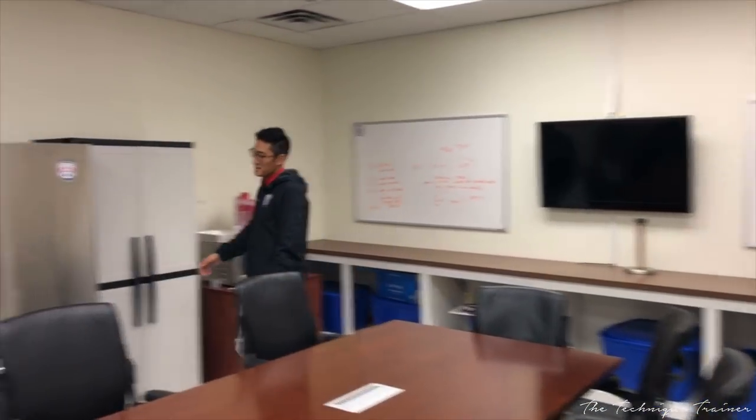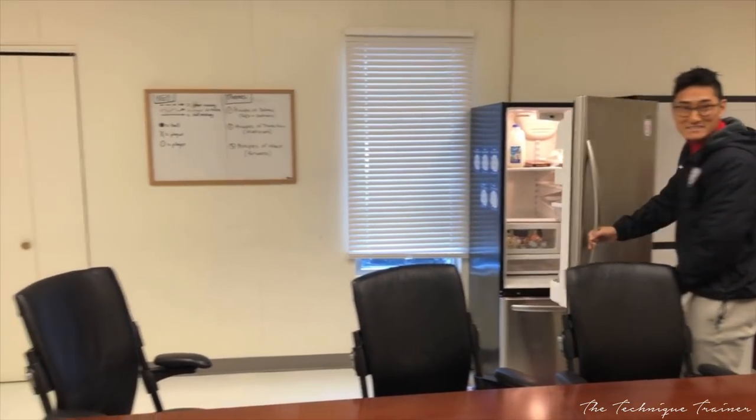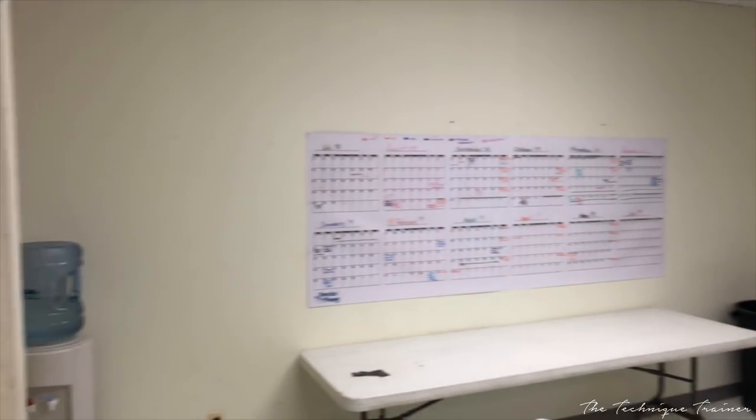We got our fridge, the coaches came to put their drinks and food in here. Quality. Our plan, schedules. Great setup. Schedules here, player setups, boss's office. This is what a real club should look like. Yes. Awesome.